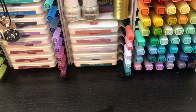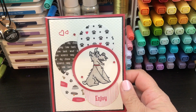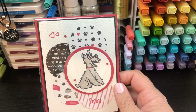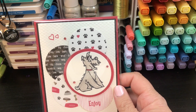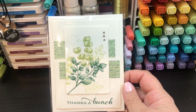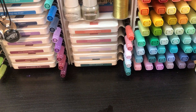We've got this one here by Debbie. How cute is that? That's all that Playful Pets designer series paper. It's just the little details sometimes. Those little hearts, super cute. The little gem. Oh, this was one of my favorites. This was done by Becky. I just love that. Super pretty.